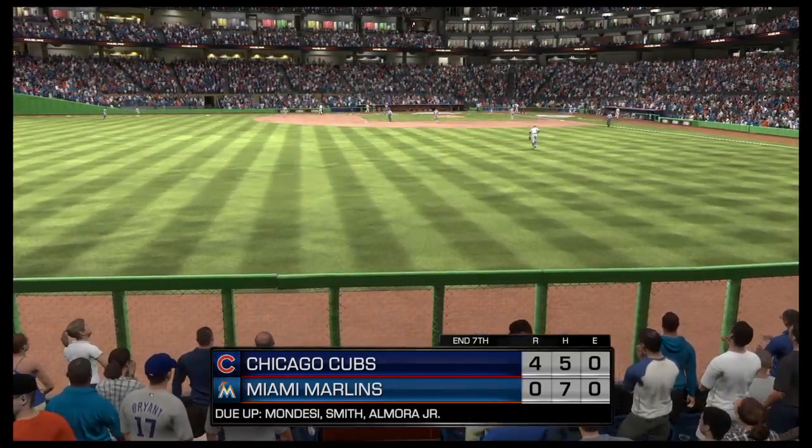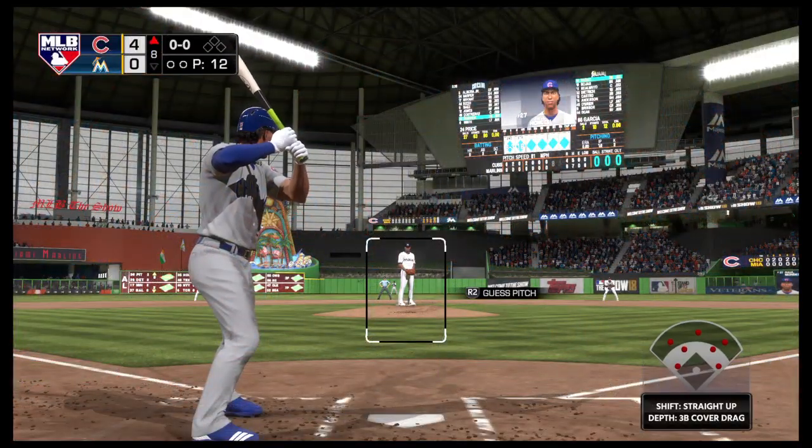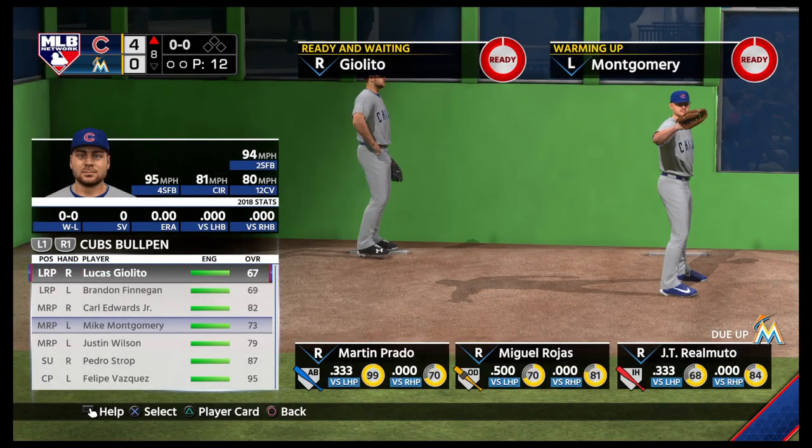Triple as the inning is over. And that brings in the speedy Raul Mondesi Jr. He steps in off a base hit in his last at-bat.